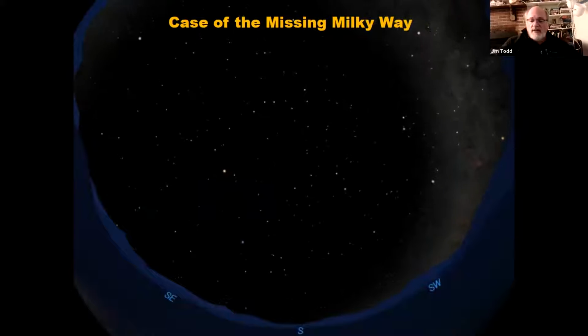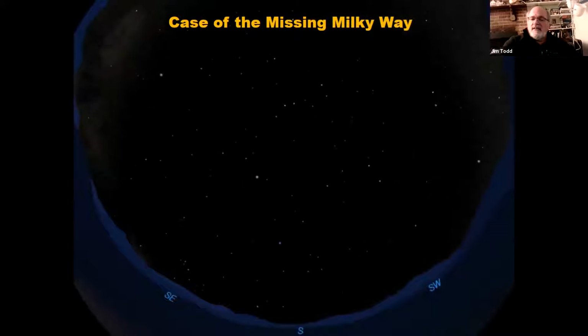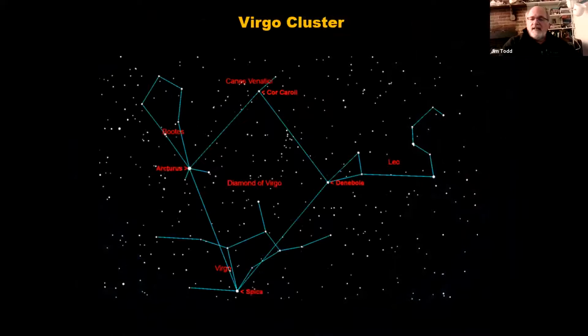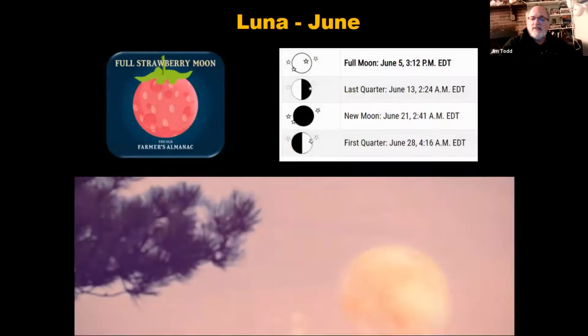And so people always ask, where's the Milky Way, Jim? And so that's what's happening, is that it's going to be parallel to the horizon. And people can't find it. Well, that's what's happening here. And then that's a great opportunity to look at the Virgo cluster overhead. And you look at the diamond of Virgo, where you can see 1,000 galaxies. Some very faint, some are very bright. But this is a great opportunity to look at the Virgo cluster.